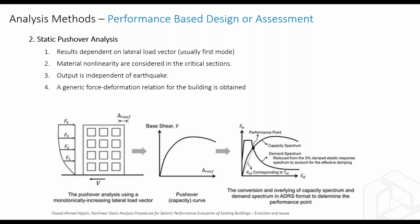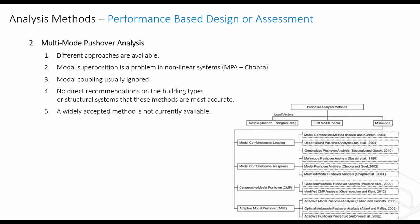And also it's what we call a single mode static pushover, so it doesn't include the effect of higher modes as well. But the capacity curve we obtain at the end of the analysis is a generic curve. It's independent of the demand. If you match the curve with any demand, you can assess the structure as you like. As I said, the single mode static pushover is also considered an approximate method because of the higher mode effects.